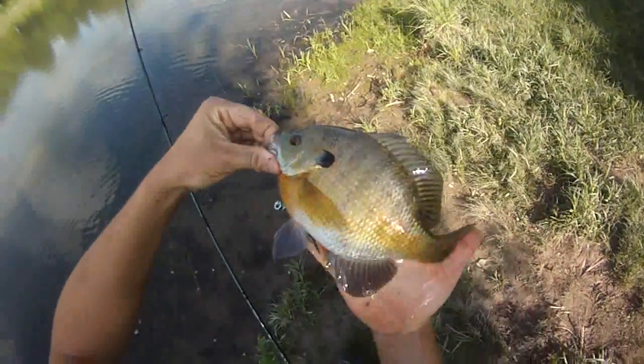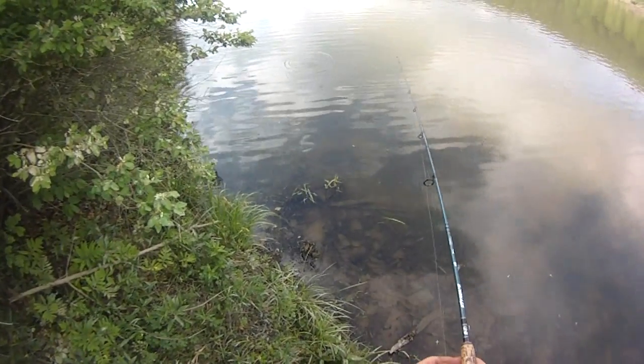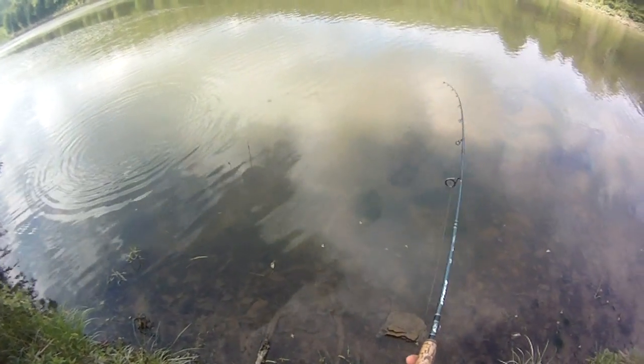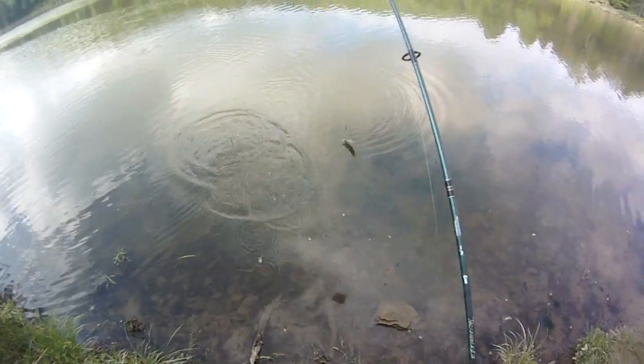And that's a real solid bluegill. That was pretty easy. There's still some spawners on the edge. Looks like, I don't know, 7.5, 8 inches. It looks like a couple of them swimming around there. I got my polarized sunglasses on.